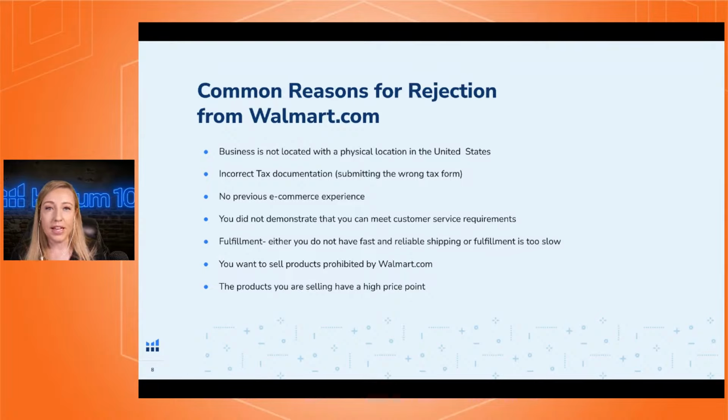And then products that you are selling, maybe they have too high of a price point. So maybe they're way higher than the range of products already selling on Walmart.com. So always make sure that you offer a really good price, because Walmart definitely wants to give the customers the best experience and the best price possible. So those are the common reasons for rejection. If you follow those steps and get all the things in a row before you apply, you usually will be able to be accepted. But again, if you do any of these things, you're going to be rejected. So make sure to have all your ducks in a row before you apply, so that you can get accepted and not have to go through the hassle of reapplying.